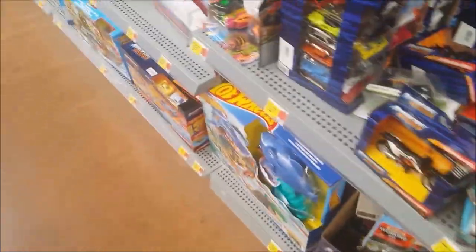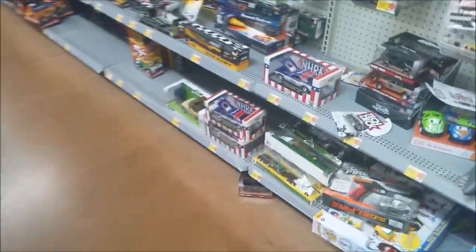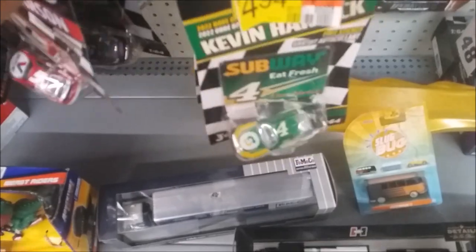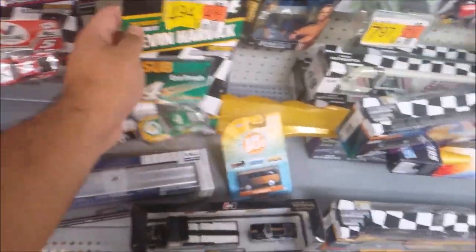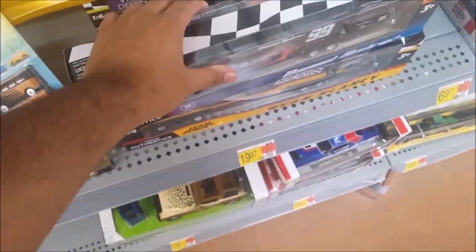What else they have? Now Disney Cars, they have this. Nice cars. Looks like they have the new Wave 7 diecast. One Wave 6 and a lot of Wave 7. Yeah, that's a lot of it. I need to get this, the Kevin Harvick Subway car. Also, there's some of the haulers. I forgot which wave it is. So that's some of the new haulers right here.